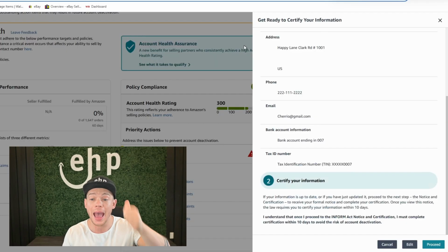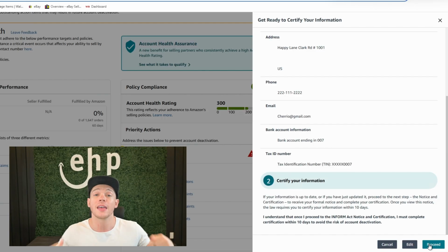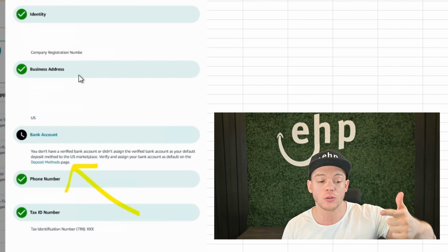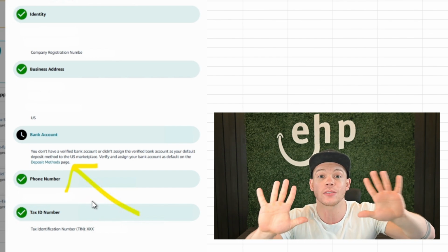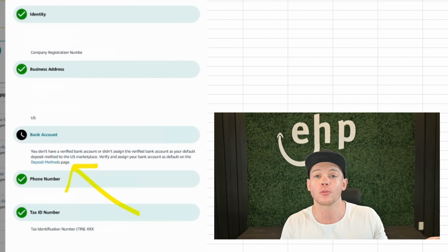But when the Inform Act issue happens, do not click edit, just click proceed, and then after you're done getting all of this approved, then you can go back and edit and be like, oops, I put the wrong phone number. Then you can change it later. Don't change it now, or they're going to re-verify your identity, your business address, your bank account, your phone number, and your tax ID, and you only have 10 days for Amazon to verify these, or they're going to suspend you. Okay? So those are my pro tips for today's video, and I hope you learned a lot.